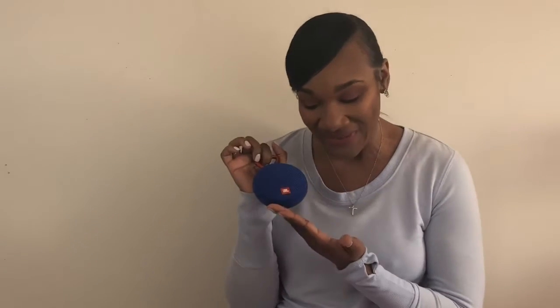Alrighty, and then I keep wanting to say the last item, but it's not really the last item. Sorry. All right, second to last item is going to be my JBL speaker. Yes, I love this. I am so excited to travel with this in 2019 because it's so perfect.